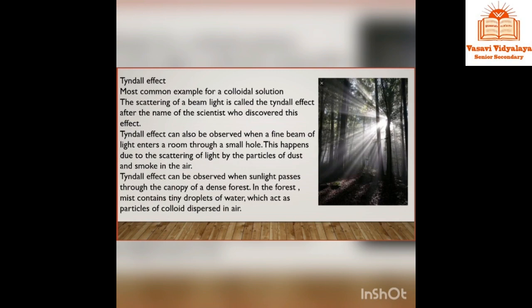This happens due to the scattering of light by the particles of dust and smoke in the air. The Tyndall effect can be observed when sunlight passes through the canopy of a dense forest. In the forest, mist contains tiny droplets of water which act as particles of colloid dispersed in air.